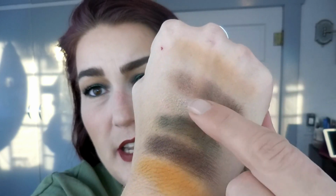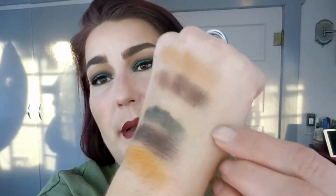And as you can see right here, it's super patchy. It is also in the crease of my eye and is just kind of super patchy. The darker colors in this palette, which we'll get to in a minute, were a little bit harder to blend, and they were a little bit patchy.